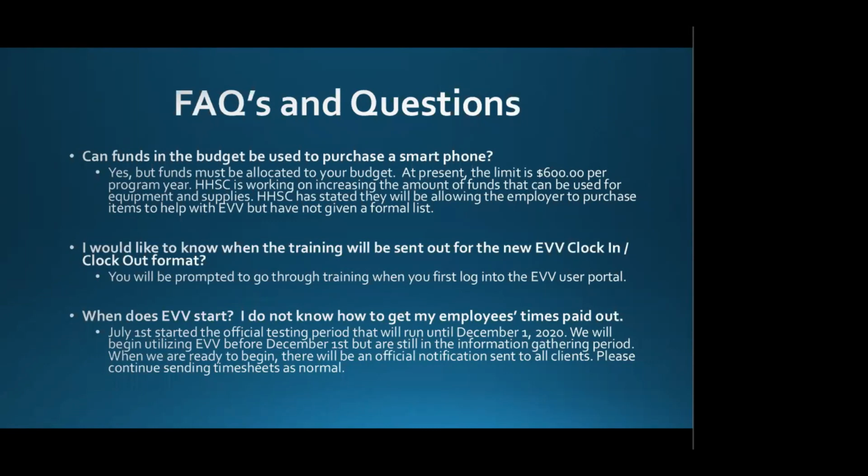Next question is, are videos in Spanish? As of right now, some of the forms are being translated into Spanish, and they are working on training material that is in Spanish. But as far as videos being in Spanish, unfortunately, there's none to my knowledge at this point. Okay, so we're going to go back to the FAQs.